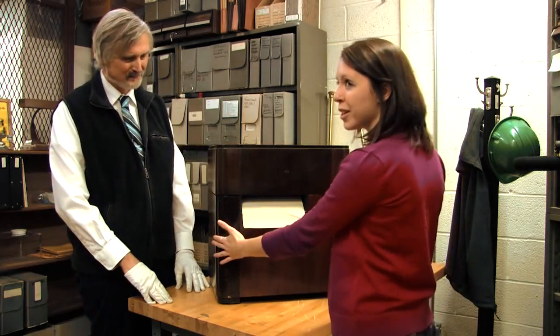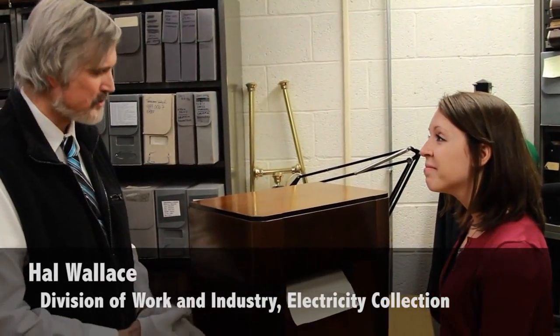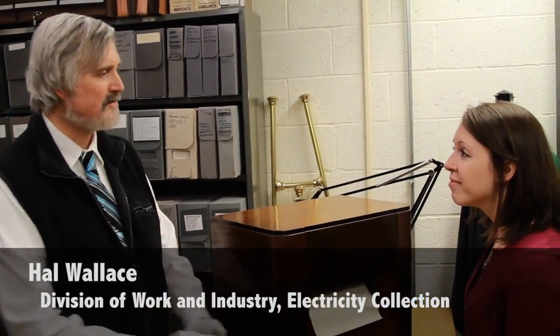To find out more, we're here with Hal Wallace, who's an associate curator in the electricity collection. And although this may not look particularly electric, allow me to assure you that it is. So Hal, can you tell me about what this giant box is? This giant box is something that you would have in your home in the late 1930s to have a newspaper with your morning coffee. Wow, it's a little bit bigger than an iPad, huh?